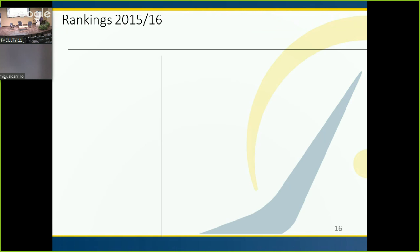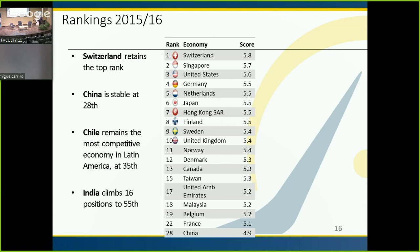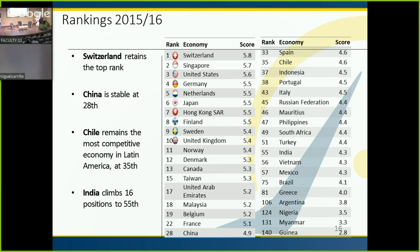Now, let's look at the ranking for this year and some of the highlights. So at the top of the scale, we have Switzerland, followed by Singapore and the US. And then we have the others. Now, what are some of the key things to note there? China is stable at 28. Interestingly, Chile is the highest ranked economy at 35 in the Caribbean and Latin America. Interestingly, the US is number 3. The US went down as far as number 6 in some previous years. So we see the US moving up the scale.